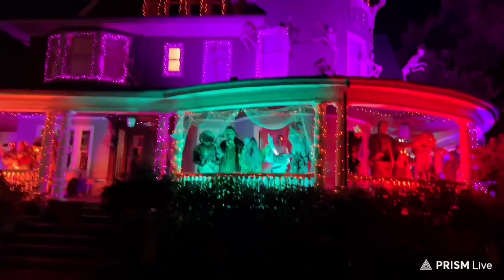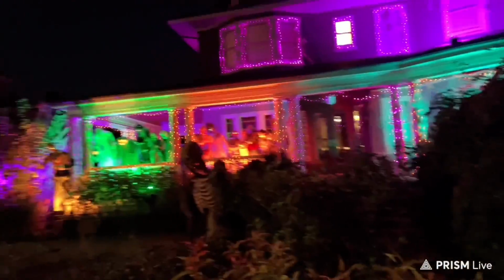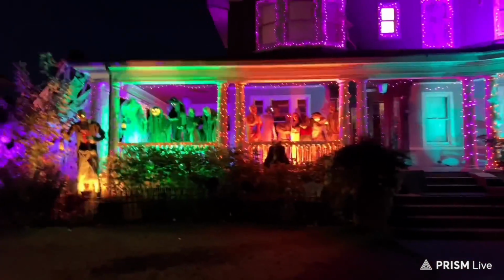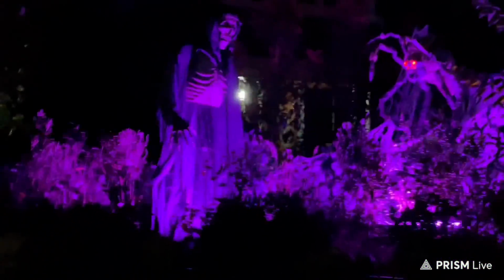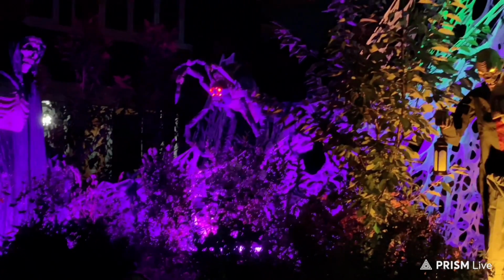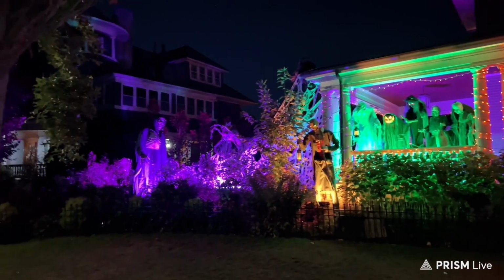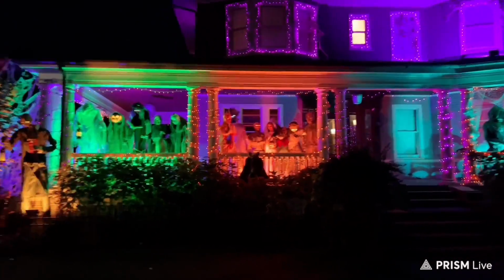This one is called the Dyker Park Haunted Halloween House, that's what it's called. You guys could probably Google it and find out. Look at this, folks. I don't want to get on these people's property, so I'm just going to zoom in and show you guys. This is freaking insane. Look at this, guys.